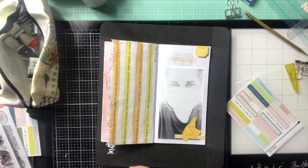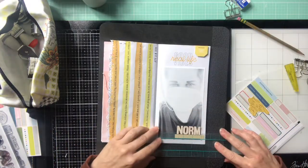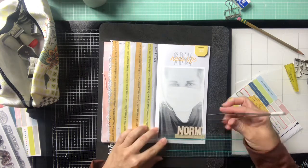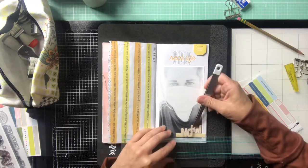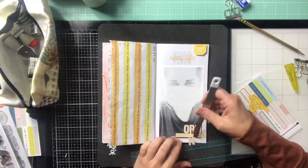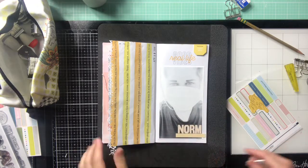So I ended up moving that off and getting some of those stamps, the same stamps, and using that there as well. So the stickers in the kit this month, you only get like one of each consonant and a couple of vowels, which just drives me absolutely batty. But I decided to just put norm instead of normal because I didn't have any L's. So I just put norm.